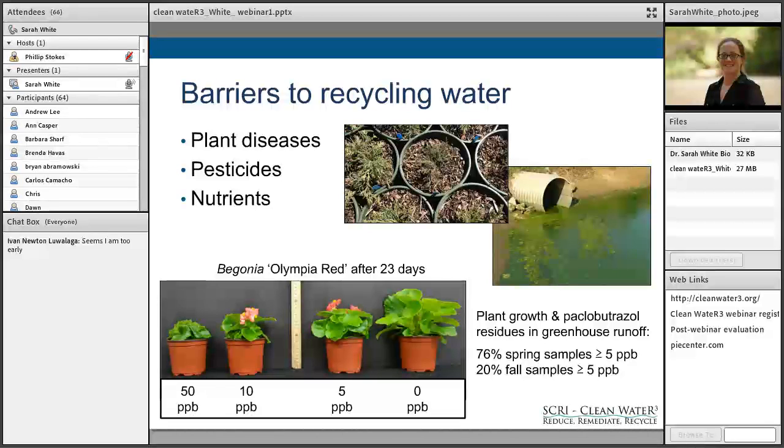If you have a PGR, Paclobutrazol in water, residuals of PGRs in water can be relatively high. And in this example on that bottom left corner of the screen, in the spring, most of the samples had more than 5 parts per billion of Paclobutrazol residues in waters. And if you look at that picture, if you have more than 5, at 10 parts per billion, that begonia crop is much smaller than at 5. So there are potentially detrimental effects of having pesticide residuals in water. And then, so how are we going to mitigate that?